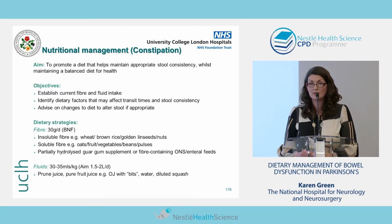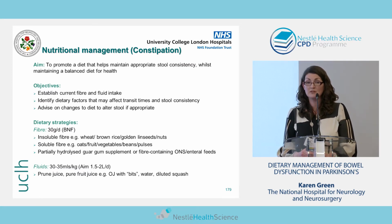Look at any factors that may affect the transit times and stool consistency as well. Advise them how to change their diet to alter their stool if appropriate. They could have a lot of diarrhea, in which case you want to bulk that up, or if it's very hard stool, you want to soften that. We need 30 grams of fibre a day in the general population. A lot of papers show that Parkinson's patients only achieve about 50% of that.